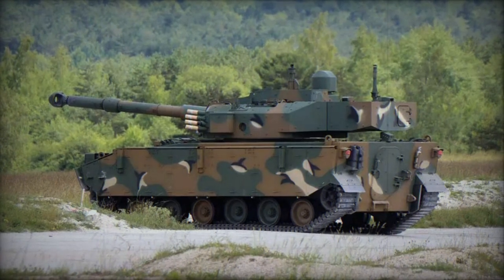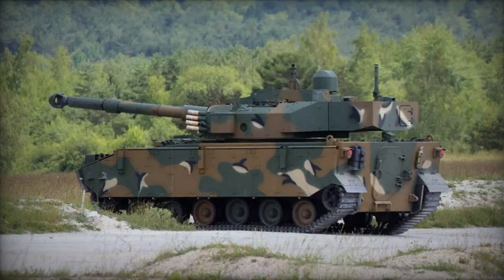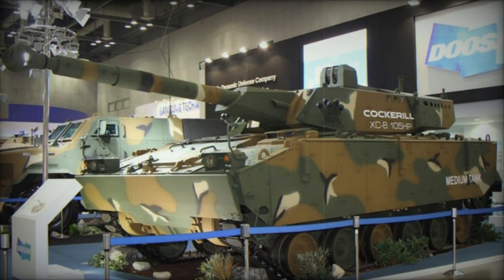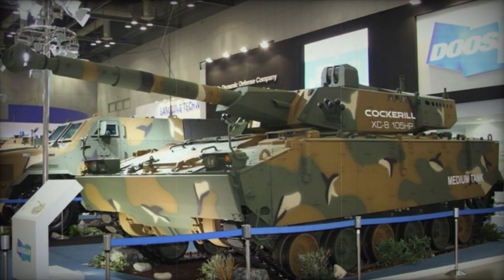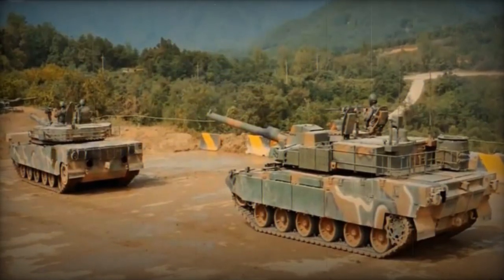The tank features a coaxial 7.62mm machine gun and offers an optional roof-mounted remotely controlled weapon station with a 12.7mm machine gun. With an advanced fire control system, the K21-105 is capable of targeting both day and night.